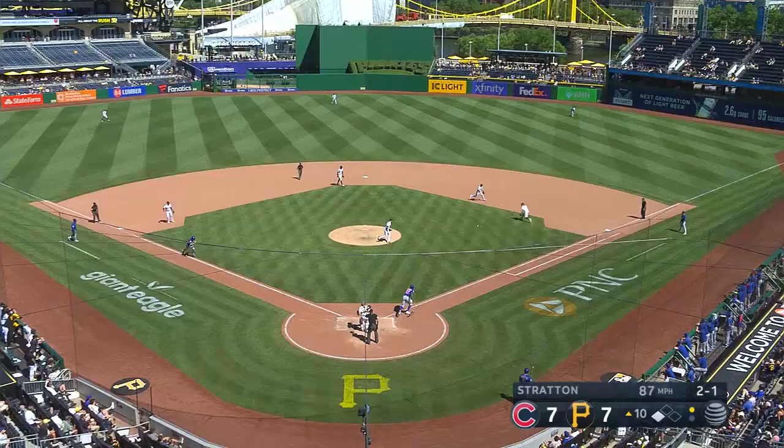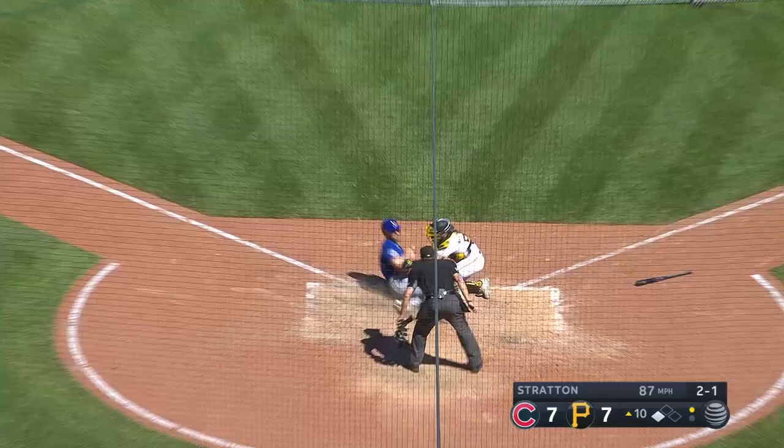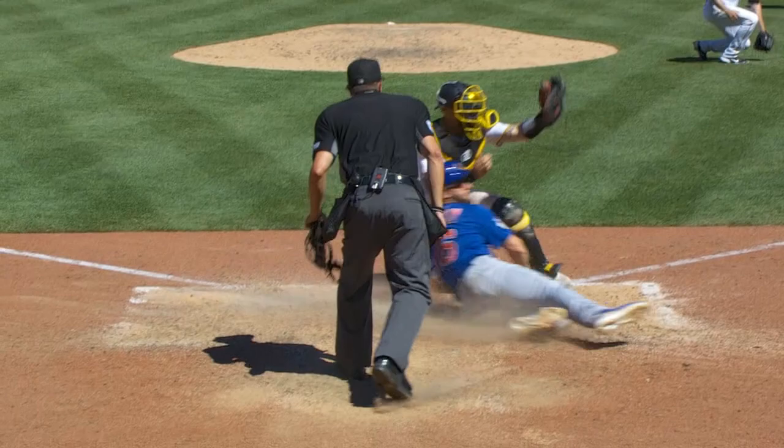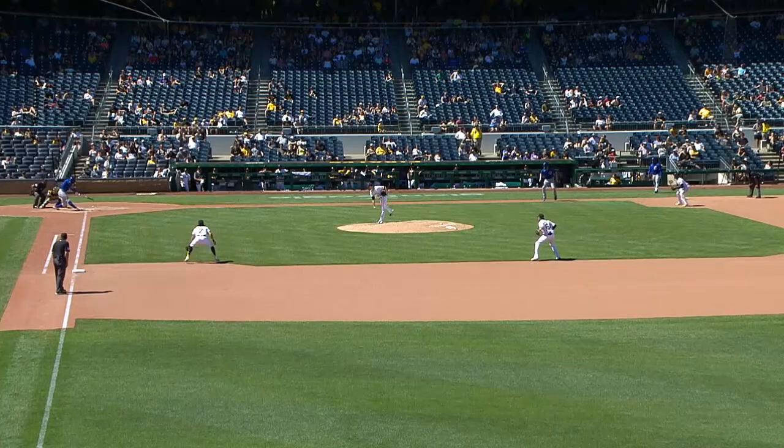Bounce right side. Chavis goes. What a play! What a play! Michael Chavis to get the out at the plate. Kind of a bounding ball. He backhands it all in one motion, turns across his body and makes a strike to home. He didn't have a choice.